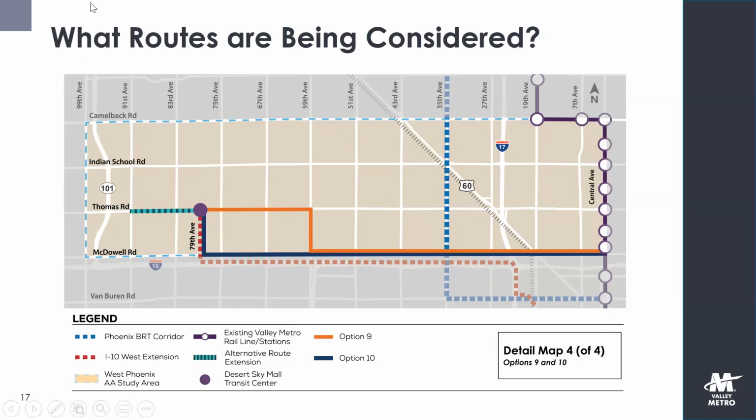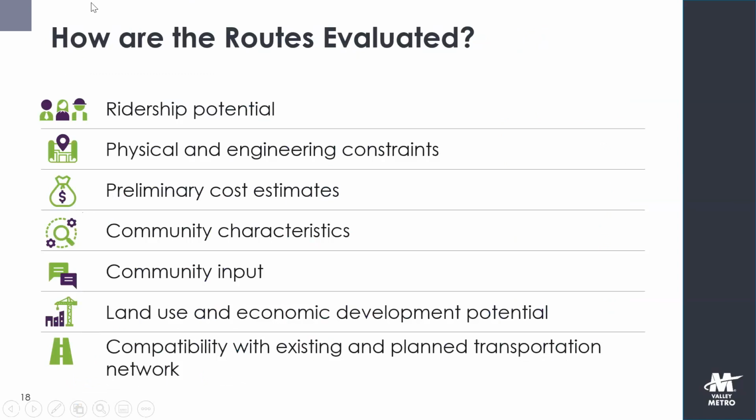So, as we move ahead with this process, how are we evaluating these routes? In no particular order, I will talk quickly through the things that you see on this screen.